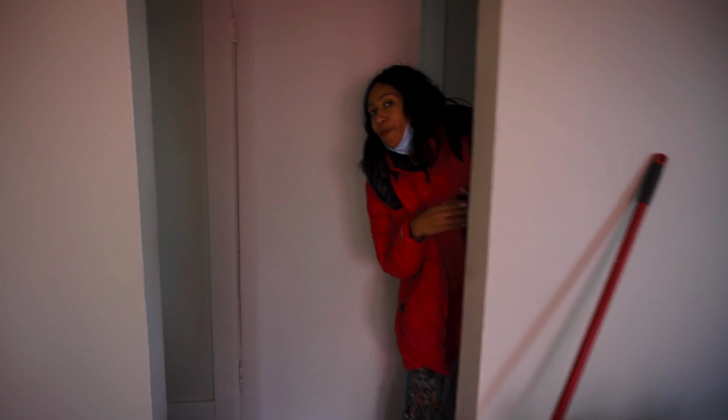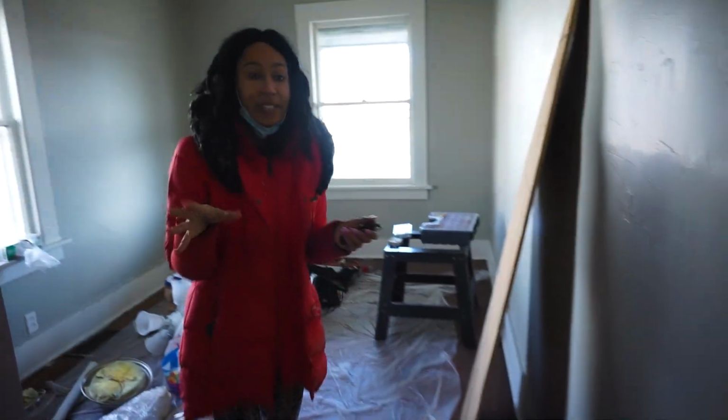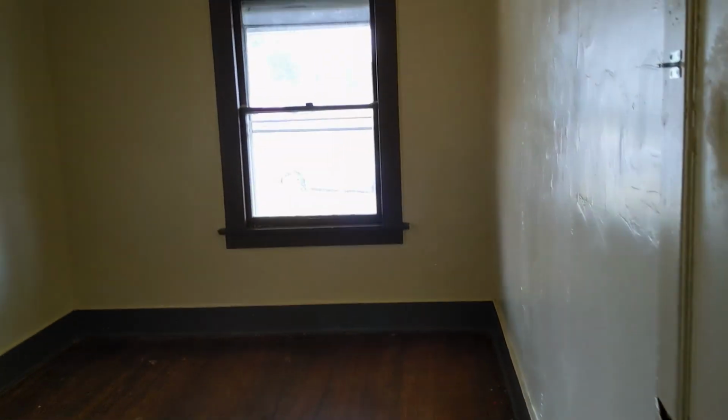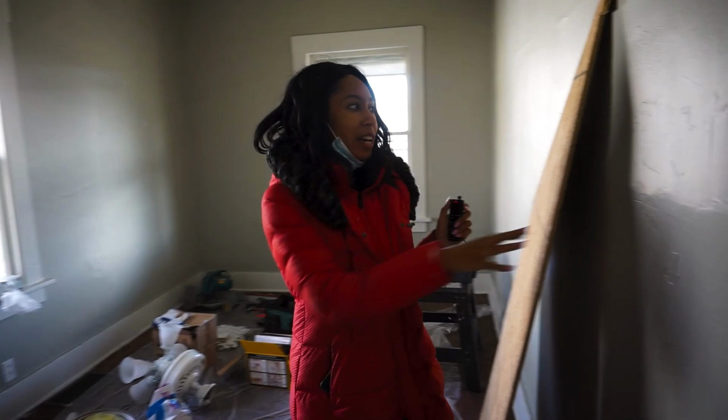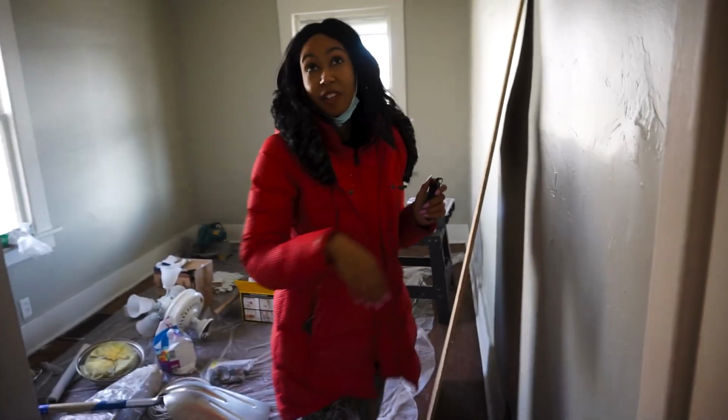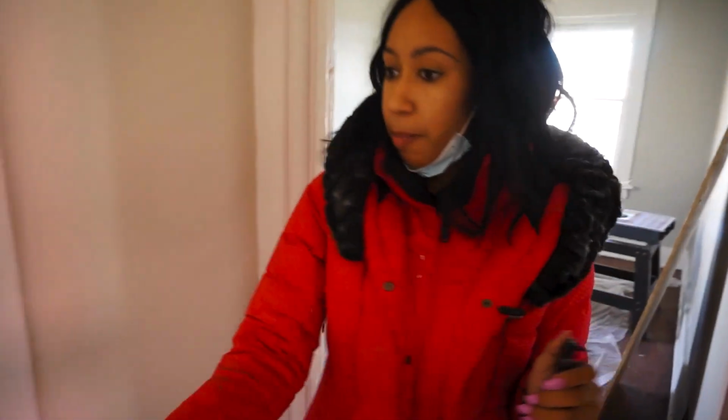Okay, this is the primary bedroom, I think. It's off the living room. It's kind of small, but it also has these beautiful hardwood floors throughout the home that I personally just love. It has a little closet. We have already painted. He's finishing the touches, but it's kind of like a gray green. I really like it. Over here is the bathroom.